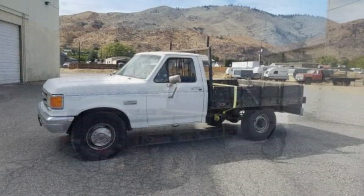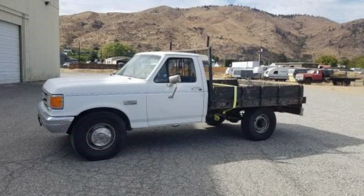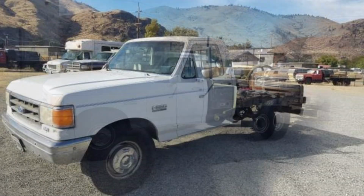The truck runs and drives but needs some work to be roadworthy. A heavy-duty flatbed classic ready for restoration.